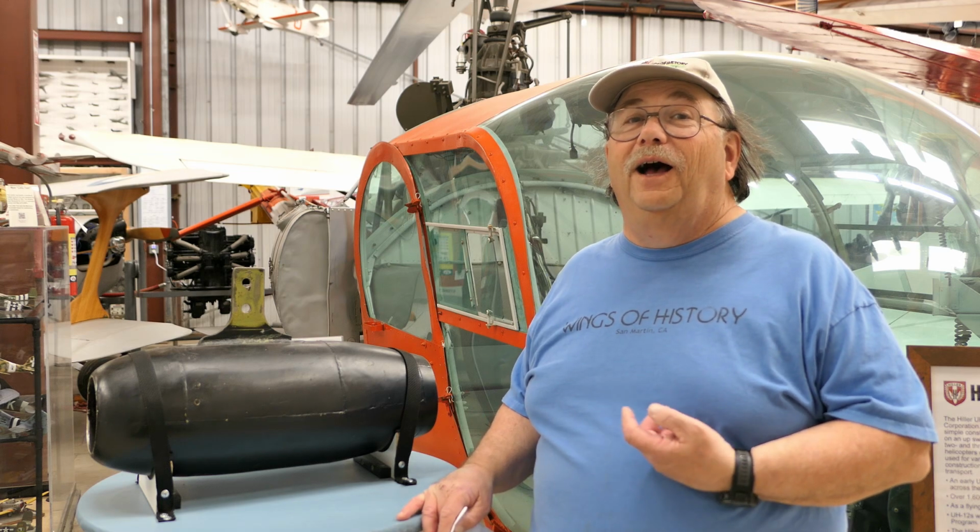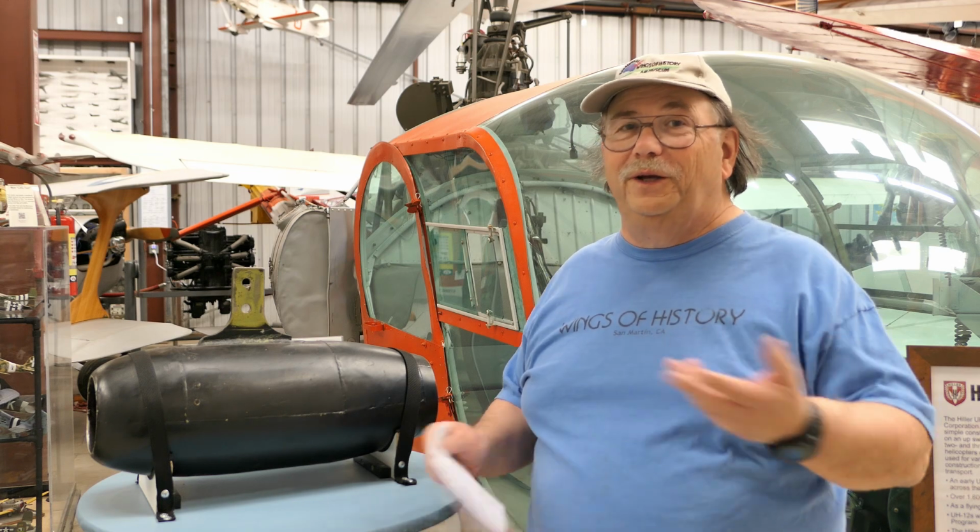Okay, that's it for my very quick tour of some of the engines. As I said, this is a small sample of what we have here. So if you come visit us, we will tell you stories about all these engines if you're interested.